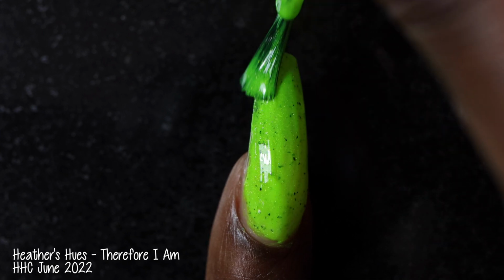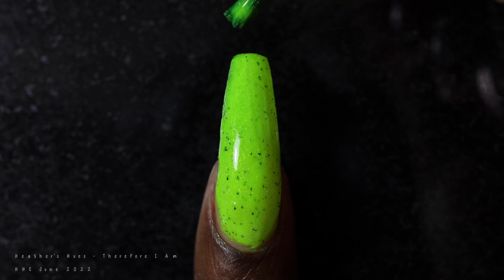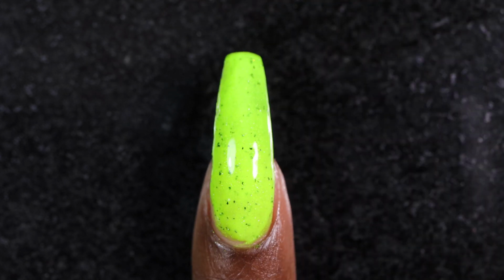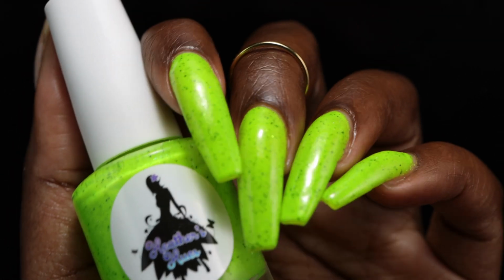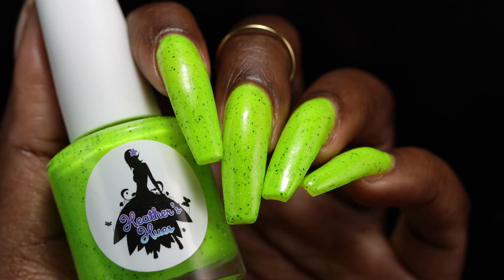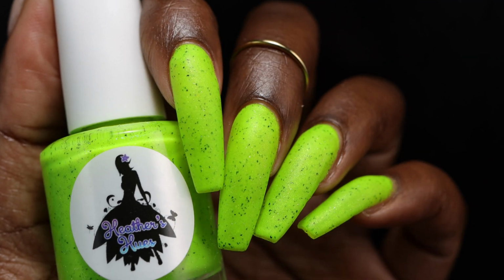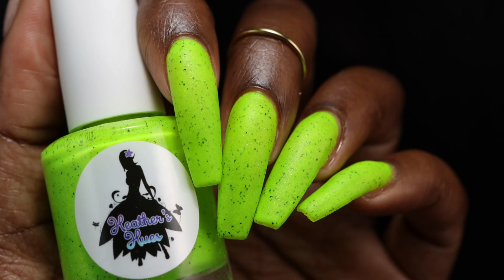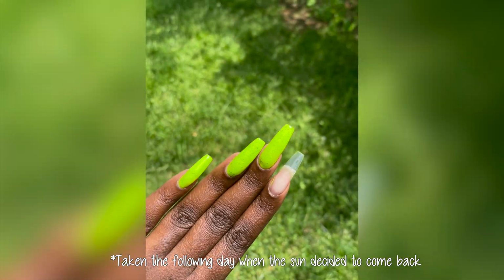This polish had a really great formula, but it was extremely difficult trying to get this one to be color accurate. So Heather describes this one as a neon yellow green. I would say it is a slightly greener version of a highlighter green, like highlighter yellow type of green, if you understand what I mean. Not quite like a lime, but it's skirting that fine line, and it was just very difficult to get color accurate.